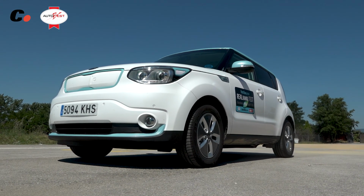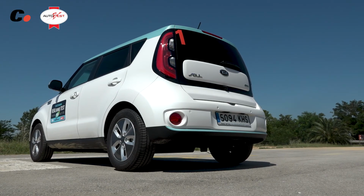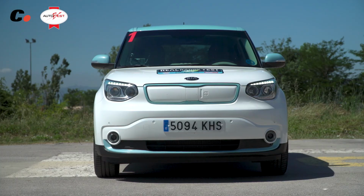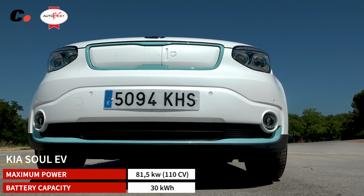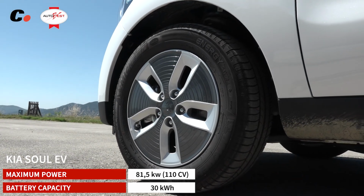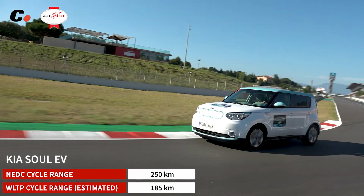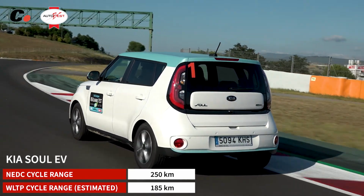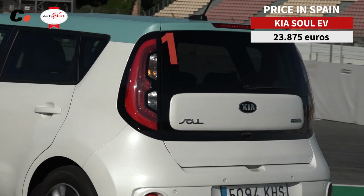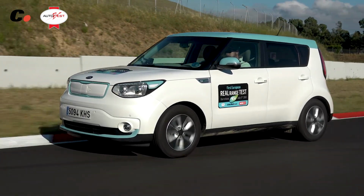Kia Soul. This Korean model has been on sale in Europe since 2014 and despite some improvements still has the same motor. It's a 5-door, 5-seat car sharing dimensions with the rest of the Soul thermic model range. Some little details in the exterior look tailor it. The electric machine develops 81.5 kilowatts and the 30 kWh battery has now 3 more kWh than the former one. The range under the net cycle is 250 kilometers, and despite not being yet homologated under the new WLTP protocol, the estimated range could be about 185 kilometers. The price starts in Spain at 23,875 euros, but with an optional fast CHAdeMO internal charging system, it increases to 27,090 euros.